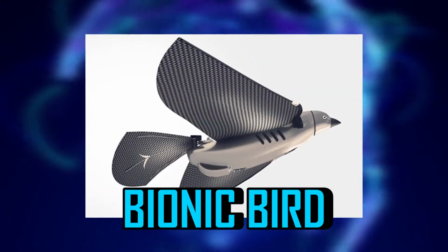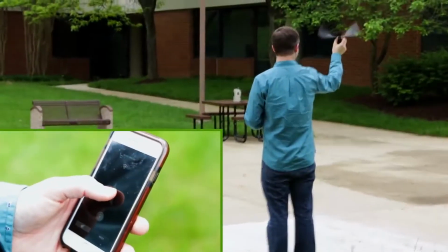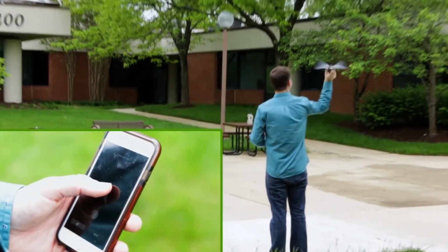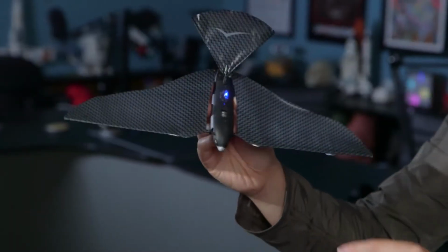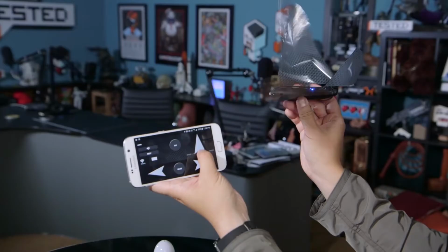Bionic bird, robot bird. Is it a bird? Is it a plane? No, it's a bird-shaped drone called the Bionic Bird. The coolest thing about the Bionic Bird is that it allows you to connect with your smartphone and tablet, utilizing a Bluetooth 4.0 connection to support up to 100 meters of remote-controlled flight from your cell phone or tablet.